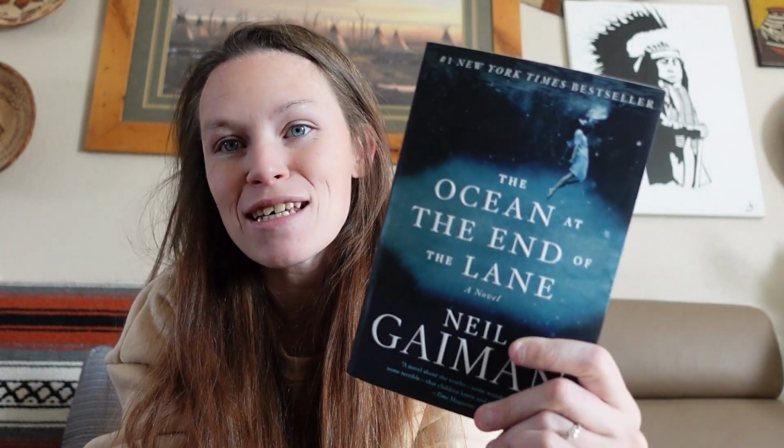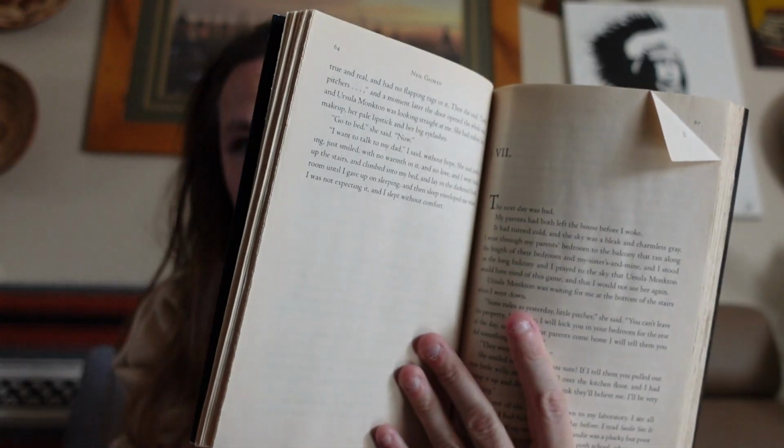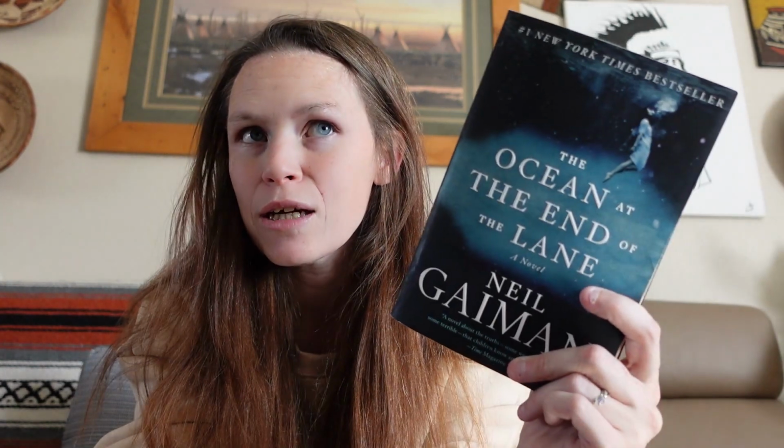Well, I didn't exactly do that, but I did get started with The Ocean at the End of the Lane by Neil Gaiman. So with this one, I'm up to chapter 7, so 65 pages in. And so far, I am not really sure what to think of this book. It's kind of wild.